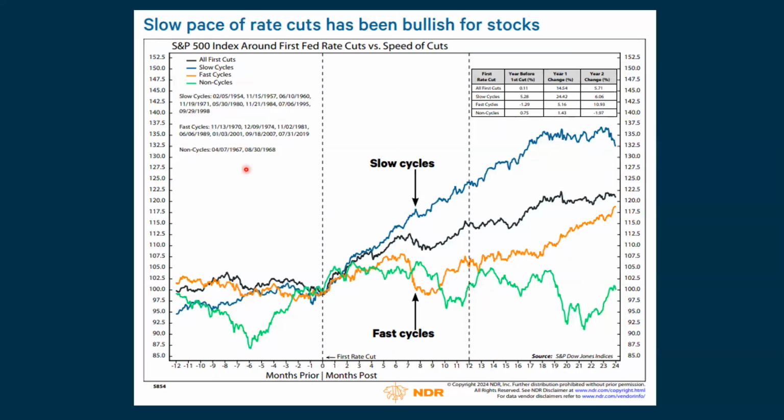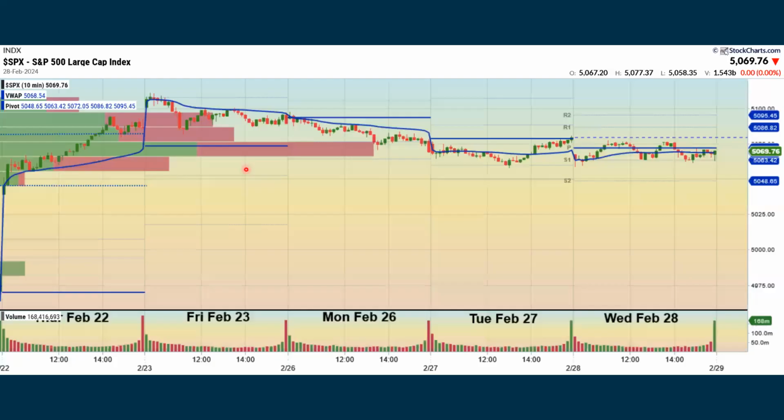And then just to keep an eye on this, when the Fed is in the process of making slower rate cuts, that tends to be positive for the market. When they're making really fast rate cuts, that's in response to something really bad that has happened, and that tends to be negative. Here's our intraday chart.